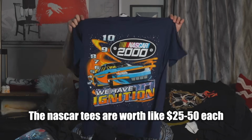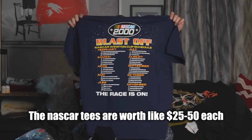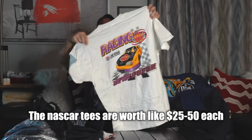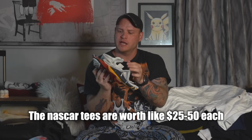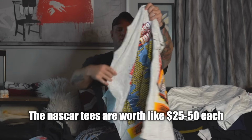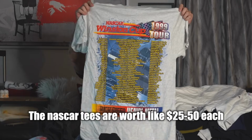Another NASCAR piece, 2000 Blast Off. Front and back. We got another NASCAR piece, Las Vegas Speedway, front and back. We've got a dead stock Tultex tag, another NASCAR. Another NASCAR, I think we had one of these already. Yeah, it's that Winston Cup 1999.